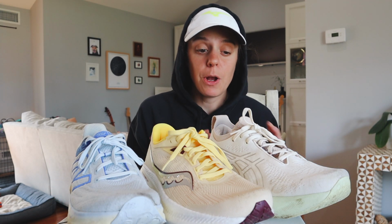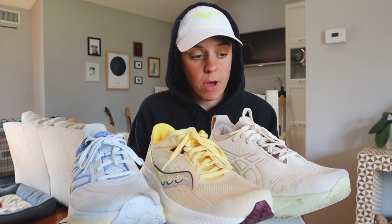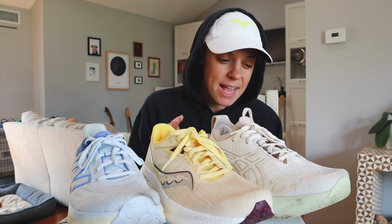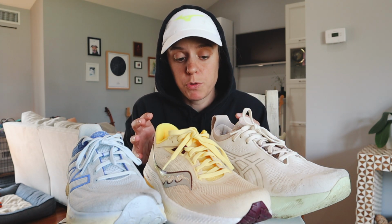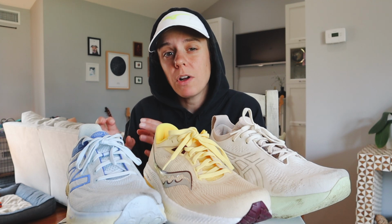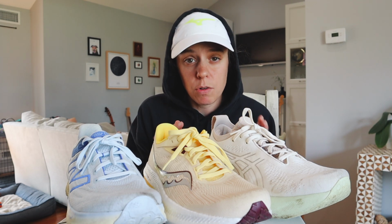Now, what I said earlier about the Nimbus 25 being less nimble than the 1080 V13, it still holds true in the midsole. To me, the Nimbus 25, while an amazing, very comfortable shoe, feels very big, like I said before, and perhaps a little too soft. I wasn't getting as much energy return out of the Nimbus 25 as I was out of the 1080 V13. The 1080 V13 is kind of the middle ground between the Triumph 21 and the Nimbus 25 because it still is extremely soft, much softer than the Triumph 21, but you are gonna get a little more energy return and nimbleness out of this shoe than you are out of the Nimbus 25.